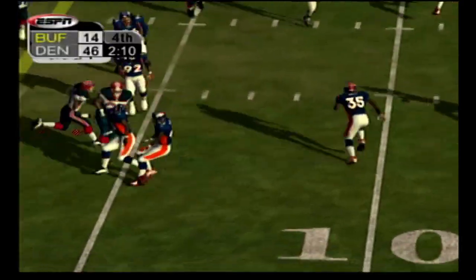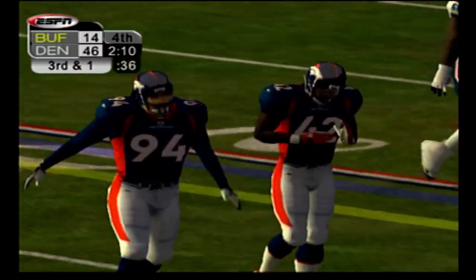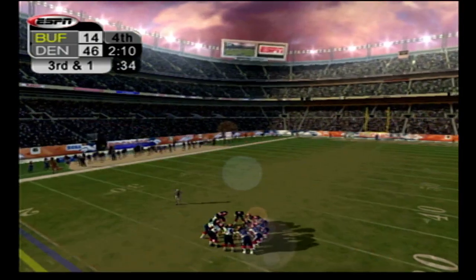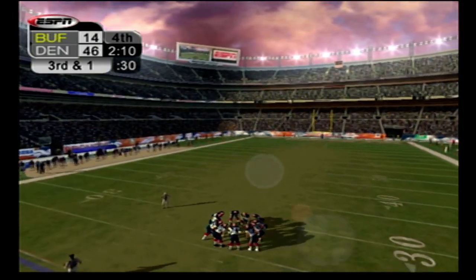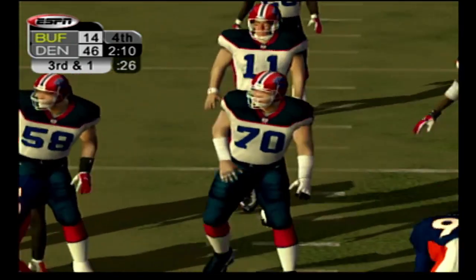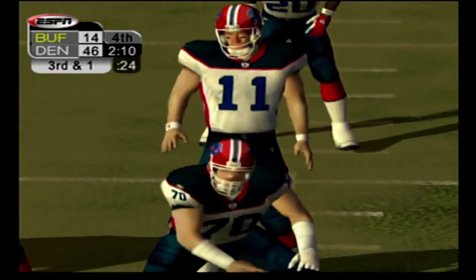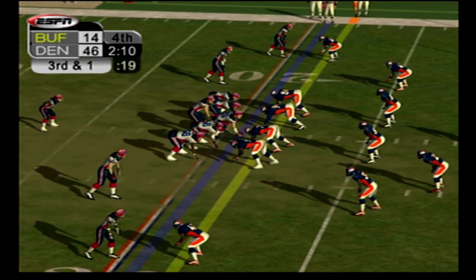Bledsoe zings it to the right side, and it's tipped. Incomplete. Sam Brandon managed to disrupt things. He got in there, and he smacked that pass away. Great deal. On second down, they try for the first, but it's played well by the defense. That will bring up third down. Nice pressure that time. Third down, and this is the seventh play of the drive.